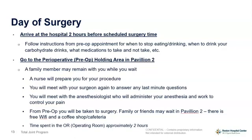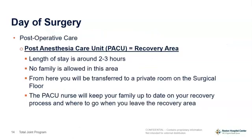From pre-op, you will be taken to surgery. Family may wait in the Pavilion 2 area where there is free Wi-Fi and a coffee shop and cafeteria. Surgery normally lasts around 2 hours. After surgery, you will be transferred to the Post-Anesthesia Care Unit, or PACU. Here, you will recover from your surgery until you are awake and stable. Usual length of stay is around 2 to 3 hours.